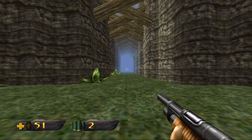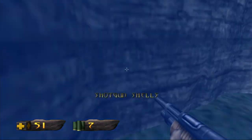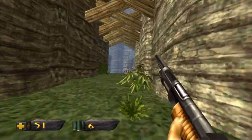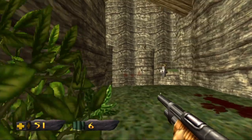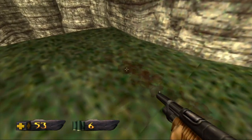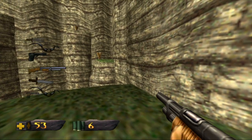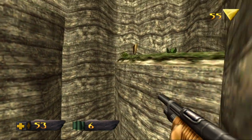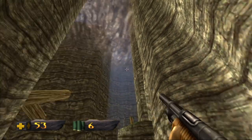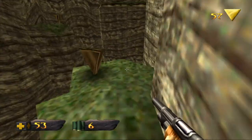Oh, what? Okay. There's some shells over here. I'll take those. Oh, I see. I backed back into the portal. Oh no, more platforming. Is that timed? Am I on a time limit? Still a lot of ammo. I guess I can make that jump. It's really hard to tell what jumps I can make.